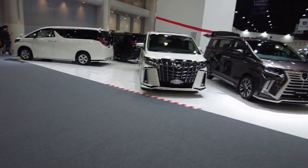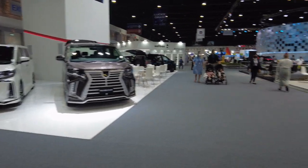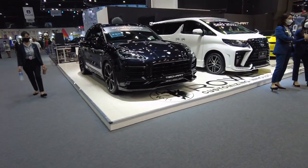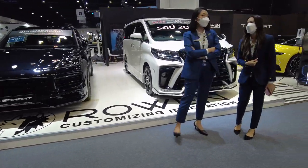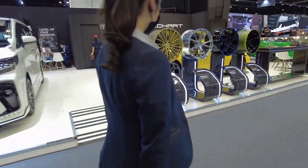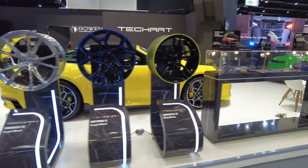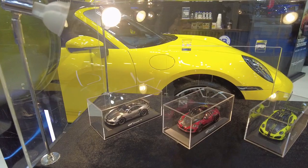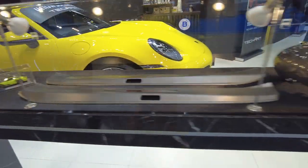This guy's just selling the L-parts. Some customizing booths here, so we have tech art. Tech art wheels. Oh, what's up? Some 1/43 scale cars. Big for me, but pretty cool looking.